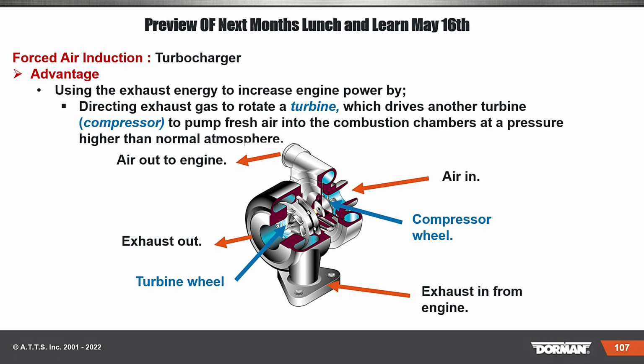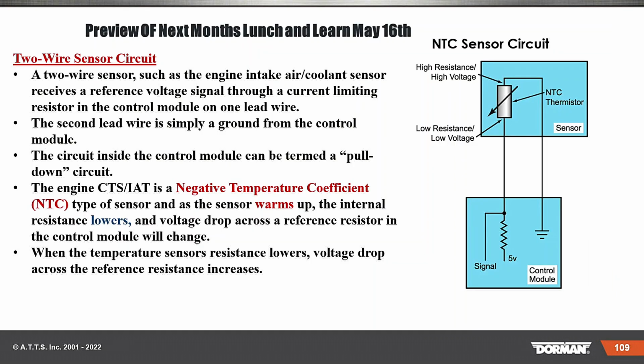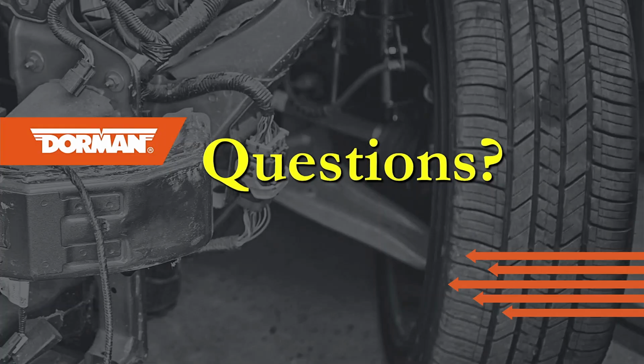This is a preview of next month's Lunch and Learn. I'm going to get into turbochargers, but I'm also going to get into looking at some sensors. How do you figure out, do I have a bad temp sensor, and so on. Any questions?